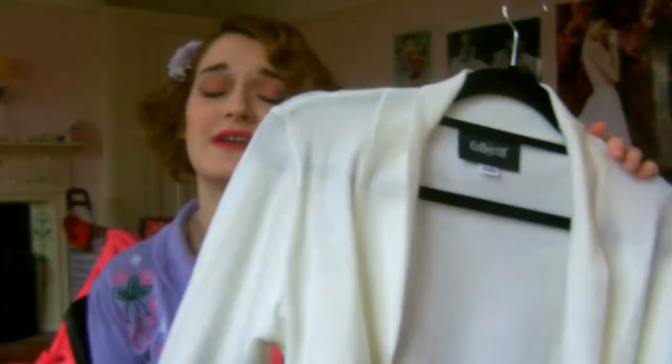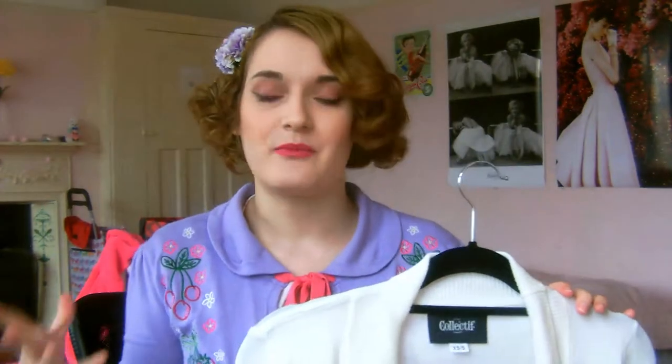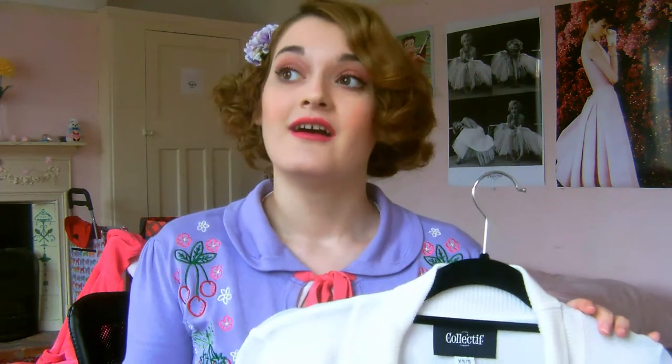But this is just perfect. This is perfect for any spring or summer event where you're wearing a beautiful dress but you want a cover up in case it gets a bit chilly. I wish that was a possibility. Just having it a bit chilly. I think, can spring please?